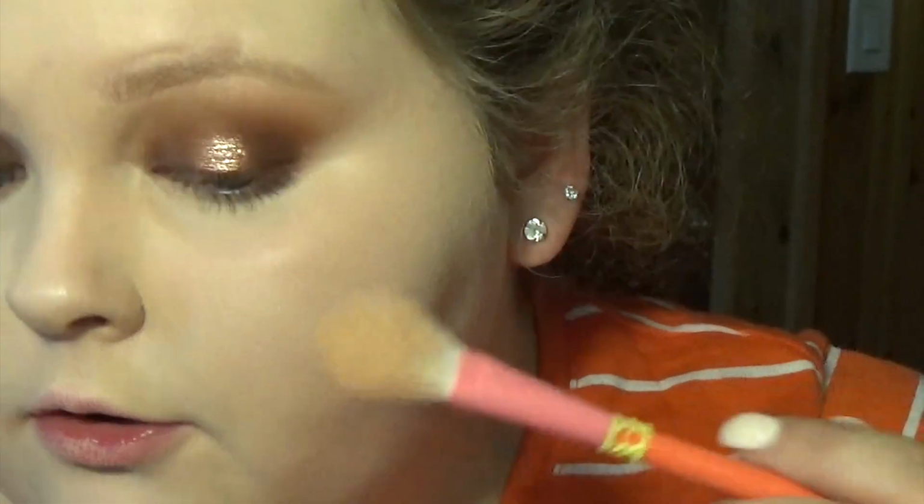But in my view, it looks a little bit dewy, but in the camera it's picking up a lot more of a shine, but it's definitely not shiny. I'm going to go into a little bit of a bigger, fluffier brush. This brush has been through some hell. I'm just going to buff a little bit of this powder on the perimeter of my face.